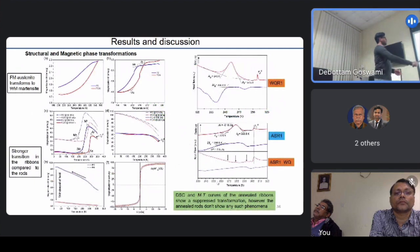What we had discussed, we are seeing here. While annealing the as-cast rods, the transformation is not reduced or suppressed. When we are annealing the as-spun ribbons, the strong transformation present in the ribbons gets quite suppressed, and it does not proceed even if we do field cooling with a 3 Tesla external field. We see that the austenitic phase is maintained down to low temperature when we do field cooling and then take the MH loop at around 10 Kelvin. We see that the austenite is present in the sample.